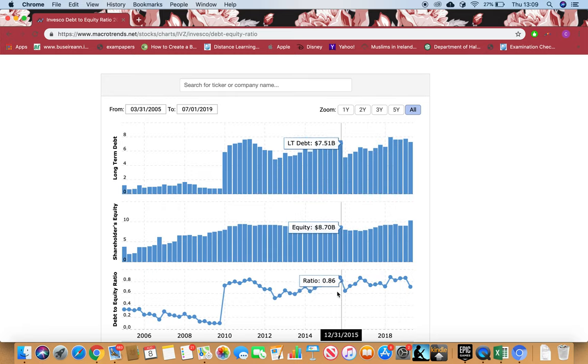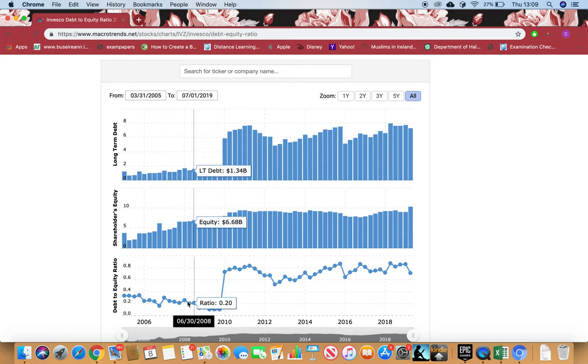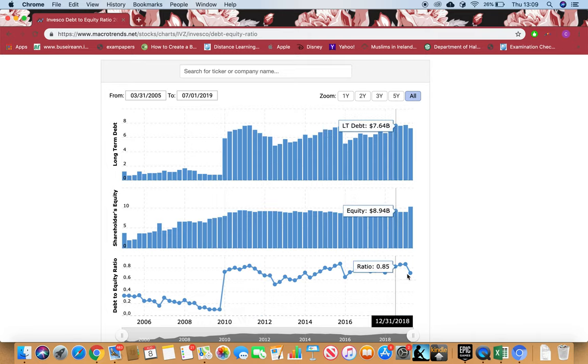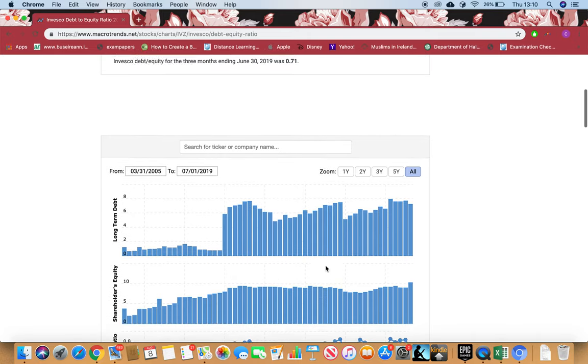It has consistently been more than 0.5. So I would say that since 2005 up till December 2009, it's always been less than 0.5. So it's a safe stock up till December 2009. But since March 2010 up till now, consistently, it has been more than 0.5. So it's a very risky stock in terms of debt. Since 2010, so nearly 9 years, in recent years, it's a risky stock because it has always been above 0.5.